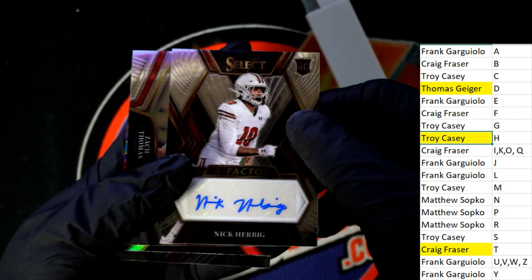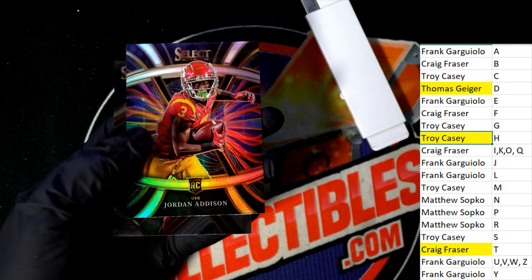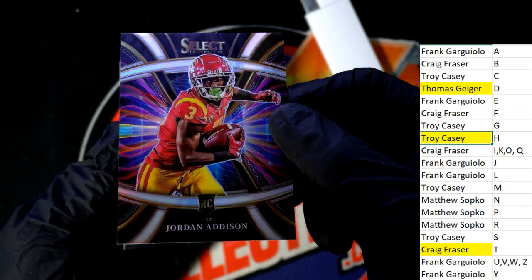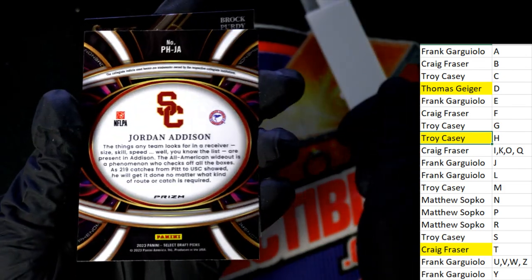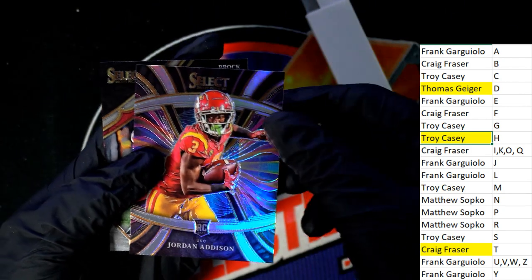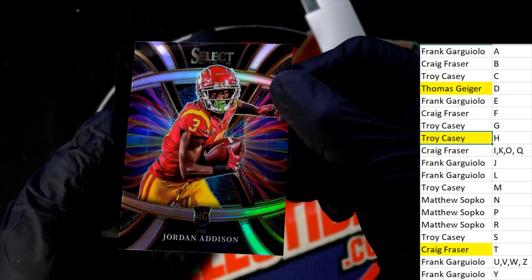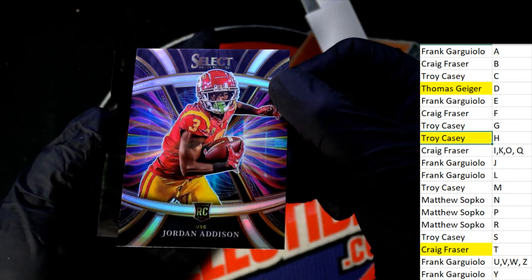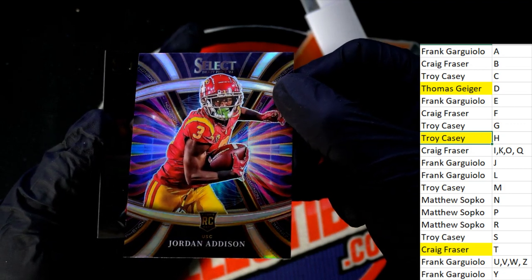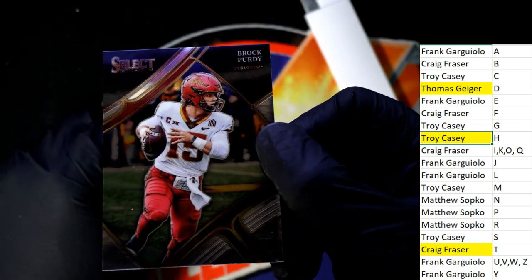Nice. Ho. Ho. Nice. Prism Jordan Addison. All right. Phenomenon. Nice phenomenon right here. Wow. Finishing with a Brock Purdy.